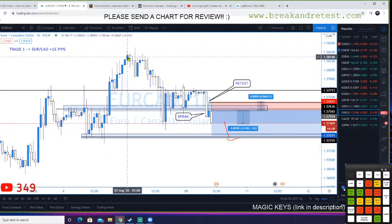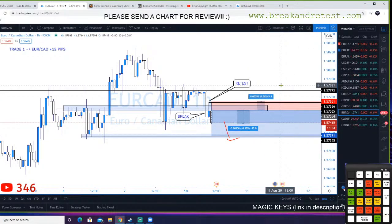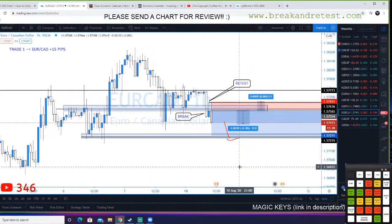If your broker shows different candle closes, then you have a different time. Some brokers show different times, for example, on some brokers candles close at a different time, so you might have a different kind of look on your chart. That happens.